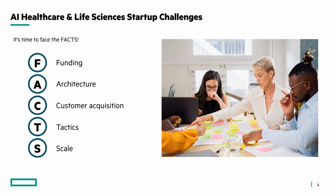On the customer acquisition side, what strategies can you use to build trust and credibility with healthcare providers and institutions that are typically risk averse when adopting new AI technologies, right? And then from a tactical standpoint, what are the key partnerships that you can use to accelerate adoption and validation of your solution, and how do you secure those? And then finally, on the scaling of the business, how do you expand into new healthcare markets or specialties while maintaining regulatory compliance, data security, and a high degree of AI model accuracy at scale? So these are the things I was thinking of when I saw the facing the facts in my head. Yeah, and I think each one of those could be, Derek, a webinar in and of itself.